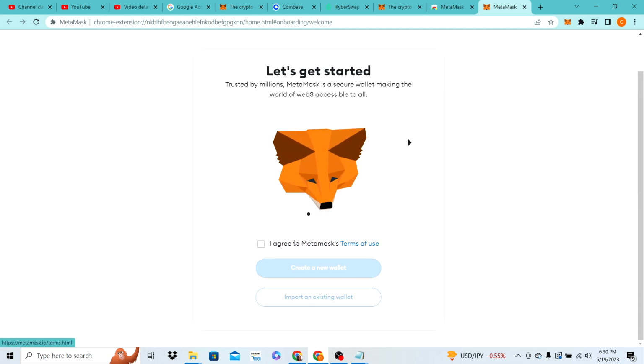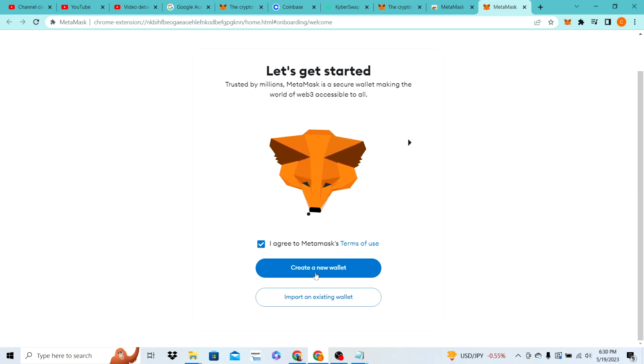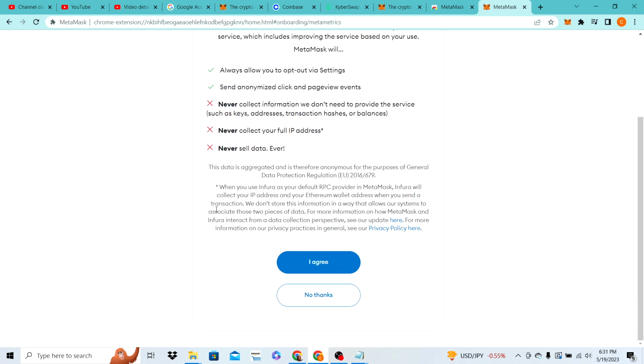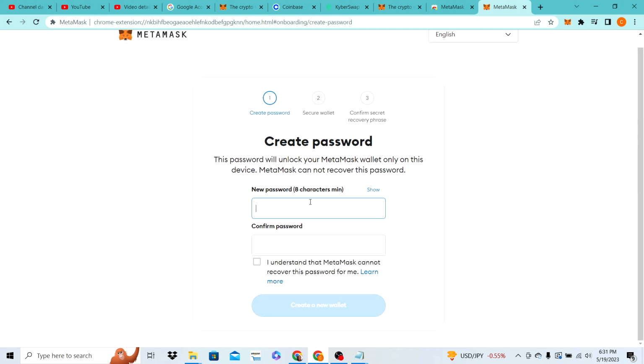You can read the terms of use if you want. You hit I agree, you create a new wallet. You can read all this, hit I agree, create a password. So make sure this is a strong password and one you're going to remember. Write it down if you have to, because MetaMask cannot recover this password for you. So I'm going to put in something.